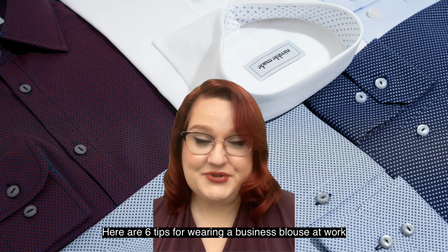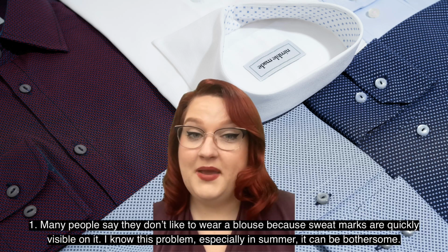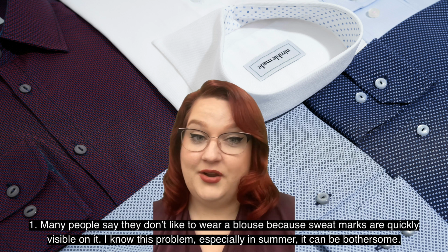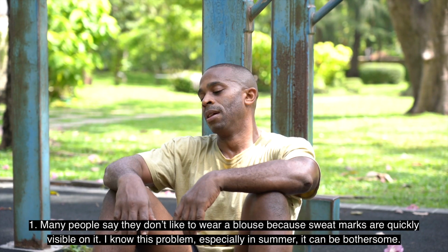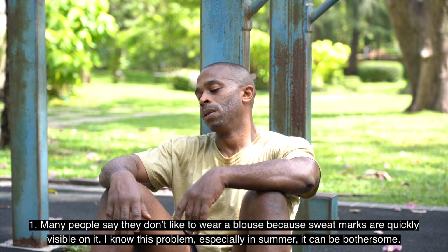Here are 6 tips for wearing a business blouse at work. Many people say they don't like to wear a blouse because sweat marks are quickly visible in it. I know this problem, especially in the summer, it can be bothersome.